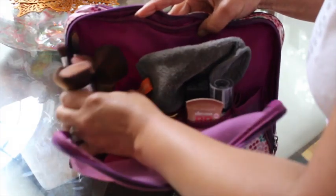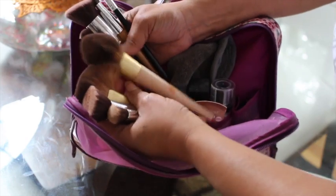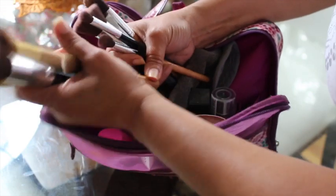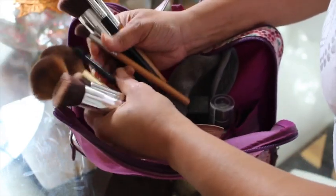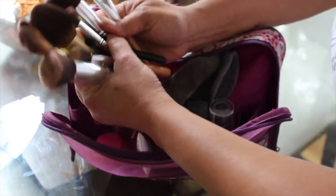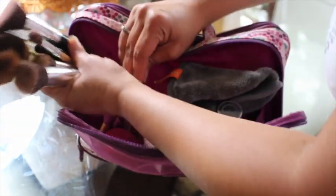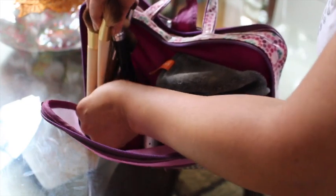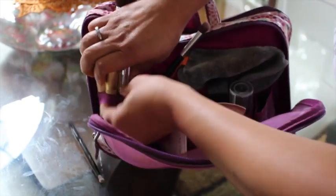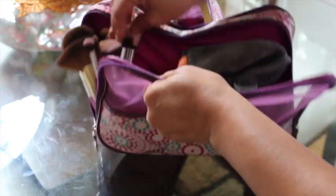The first thing I have are my brushes. These are all of my makeup brushes: my powder brush, my highlighter brush, my concealer brush, my makeup brush, a little powder brush, blush brush, and my eyeshadow brushes, and also another makeup brush. I put all my brushes in this little compartment here, and you can buy these bags. I saw some in Walmart, Target. Really convenient bags, especially if you travel. Lately I've been traveling a lot, so yeah.